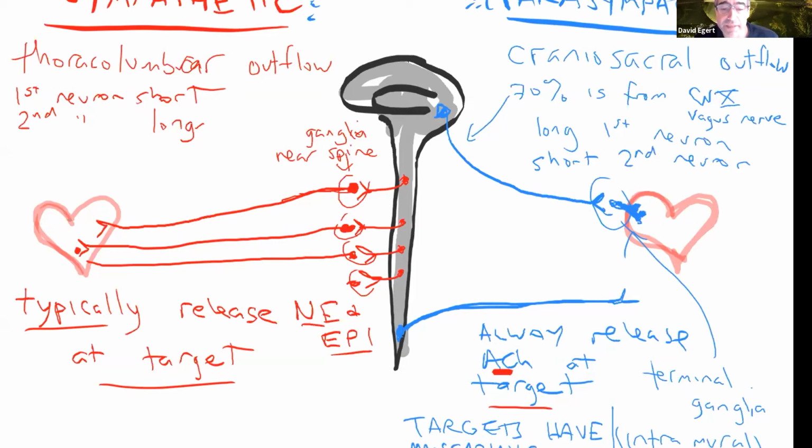So what does that mean? If the target has a muscarinic cholinergic receptor, it can be either excitatory or inhibitory. Exactly. So when you activate a parasympathetic motor neuron, it depends on the second messenger pathway on the target whether or not it's going to excite. Parasympathetic will excite your glands and your digestive processes to increase activity.